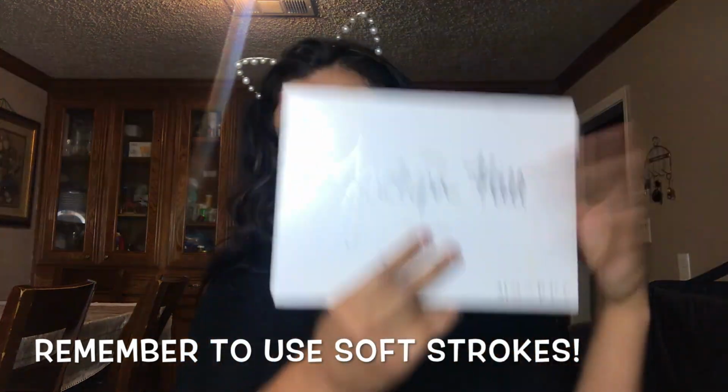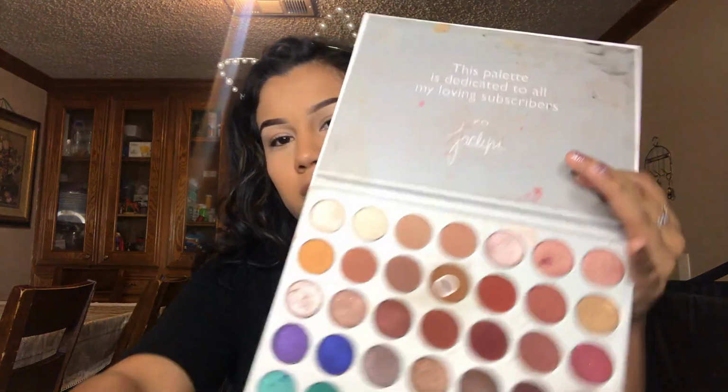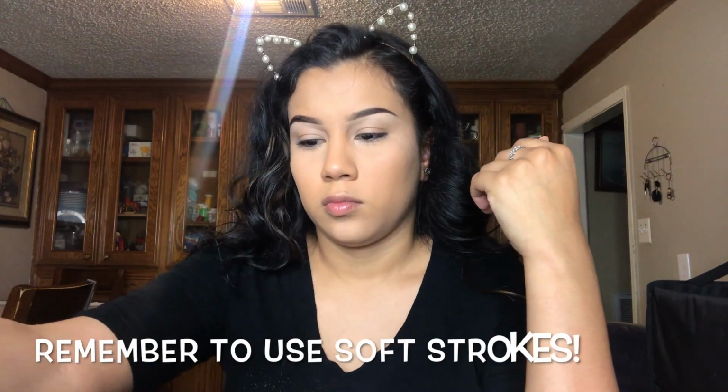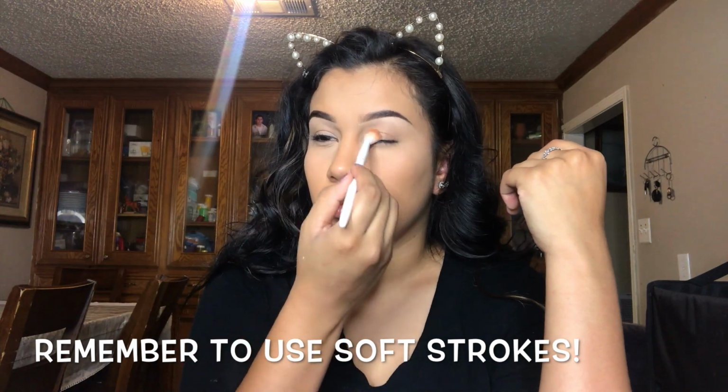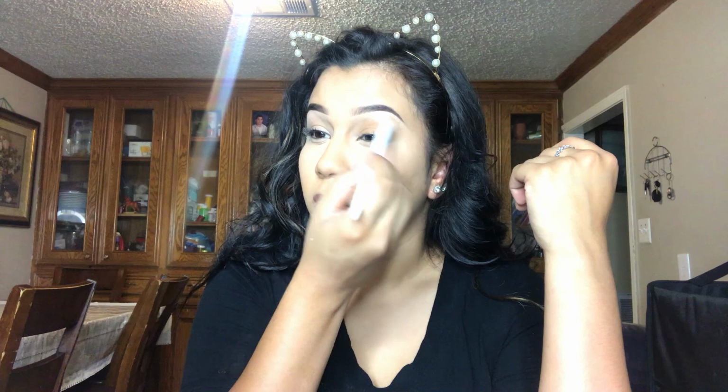For my eyeshadow, I'm going to use the Jaclyn Hill palette. And then I'm going to go in with the light brown. Like that, I can start my base for my eyeshadow. Basically what I'm doing here is blending in the eyeshadow all the way up to my eyebrow bone, basically all over my eyelid, just so it can look even and brown.